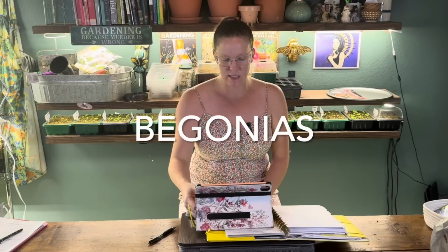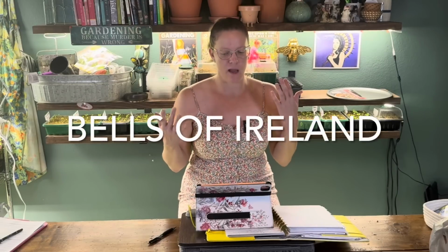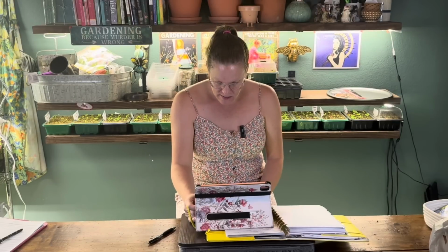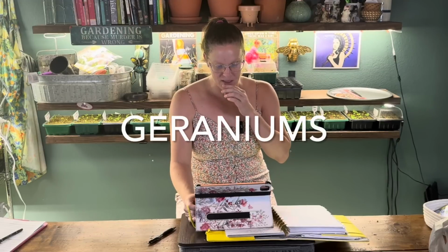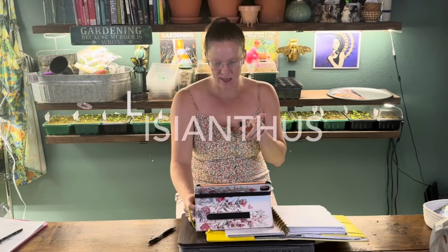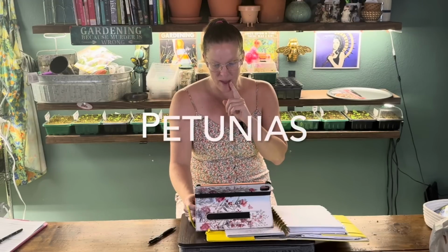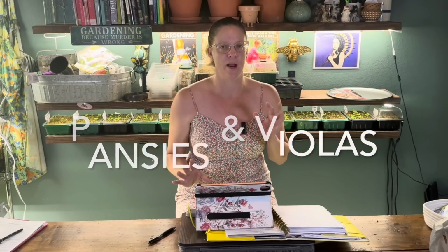So some of the seeds that I like to buy from them that I don't typically get other places: begonia seeds, bells of Ireland, when everybody is out, they always tend to have theirs. Dahlia seeds, geraniums are one that I'm going to be starting and I'm really excited. Lisianthus seeds, and their Lisianthus seeds are actually priced really well. Petunia seeds, they have a wide variety, and a bunch of pansy and viola seeds. So all of those are really great. I've bought way more than that list from them, but I've always been really happy with the quality of the product, quality of seeds, and the price.